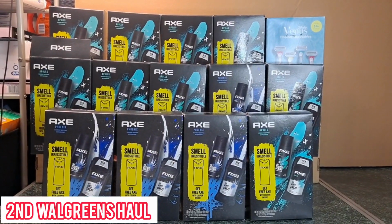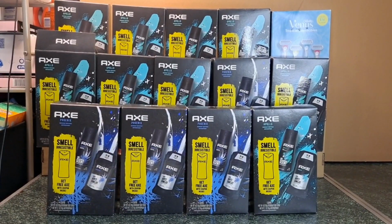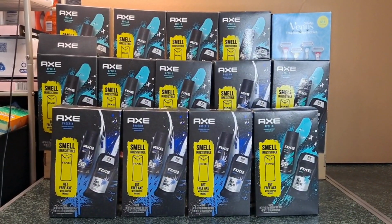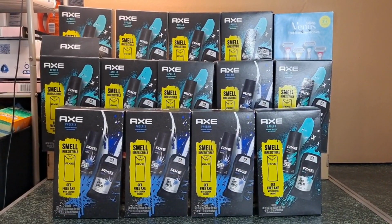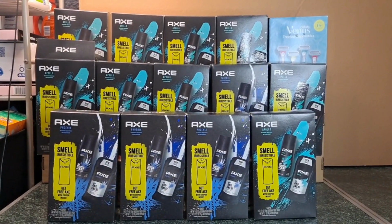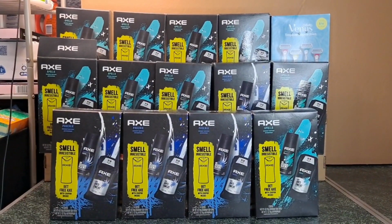So my first complete Walgreens haul cost $140 before sale price, and it is completely free and a $9.90 moneymaker. Yes, guys, almost a $10 moneymaker for all of these gift sets. Actually, it's a $10 moneymaker, because on my last transaction for the 4 gift sets, I received 19 cents Walgreens cash. That's everything I got for you today, guys, for my second quick Walgreens haul.